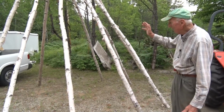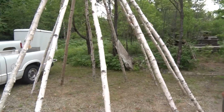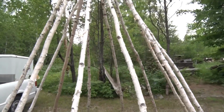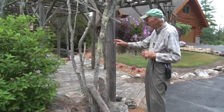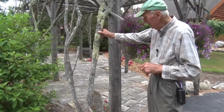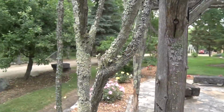And I put up this little teepee because I just like to look at it, and I like the wood so much. I just leave it here. I think it gives a good impression. Here's a good display of the way the diamond willow really looks when you find it in the woods.